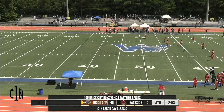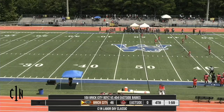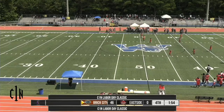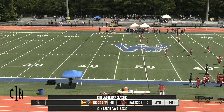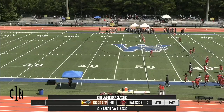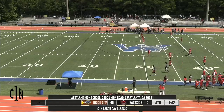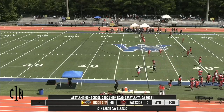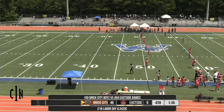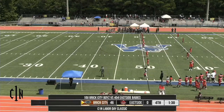The Eastside Bulls, and you got to love this. You look at the Bulls and you got the players out there and they're still dancing. That's perspective. Sometimes we get caught up as adults and things get too deep for us. But when you see the kids out there, they realize it's a football game. This is 10U. But that's perspective right there.